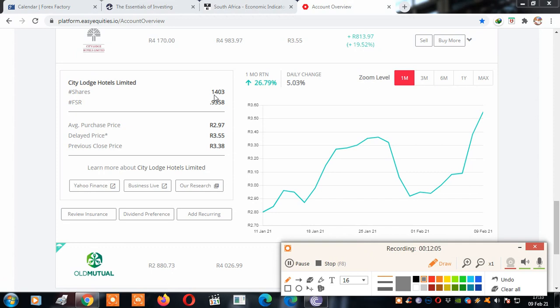And then we see she has 1,403 shares in this company. She bought one share at 2 rand 97 cents, and then there's the value that the share is currently. So she bought the share somewhere here. We can see it increased up to 3.30.